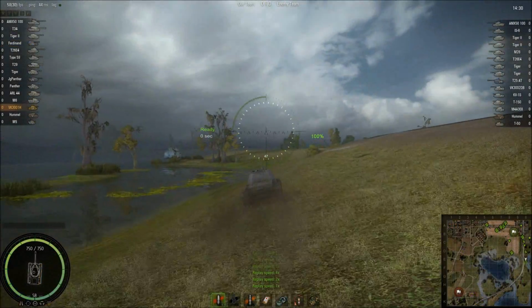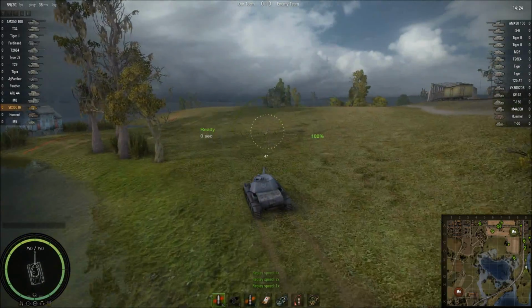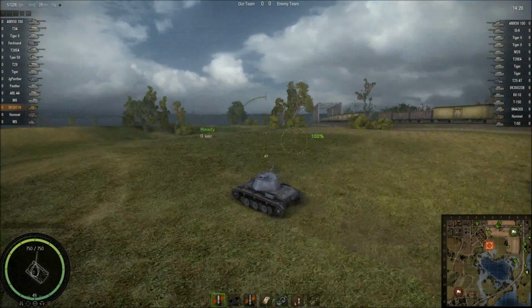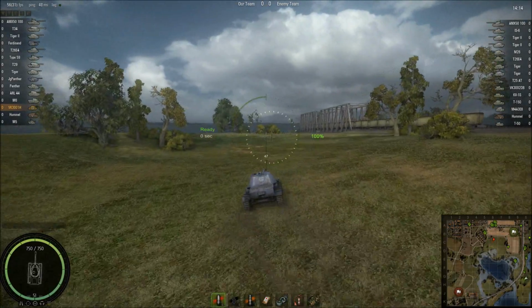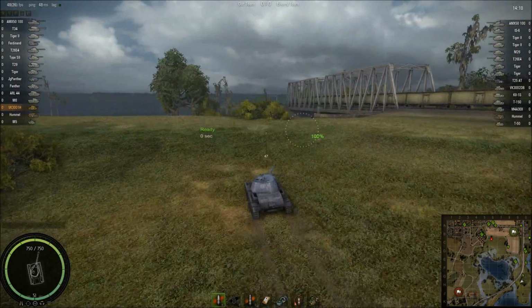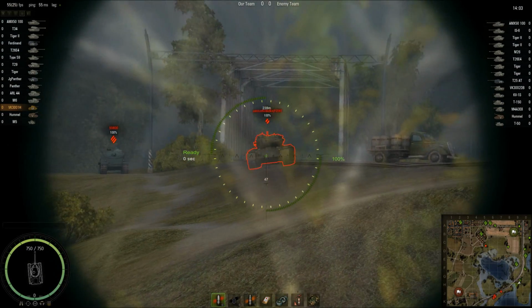So, another tier 8 game. Not as many of them this time. And we're here on Live Oaks, and I do kind of like this map. But it's the kind of map that favours certain tanks over others, and it doesn't favour the 3001H. And we're going to see this 88mm gun failing to behave itself. Here we go.